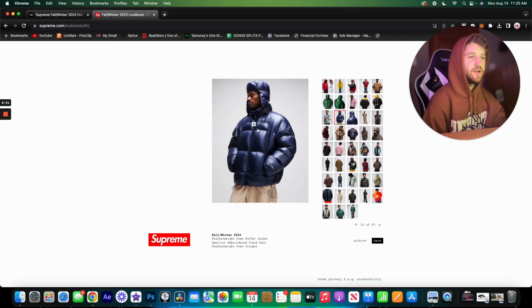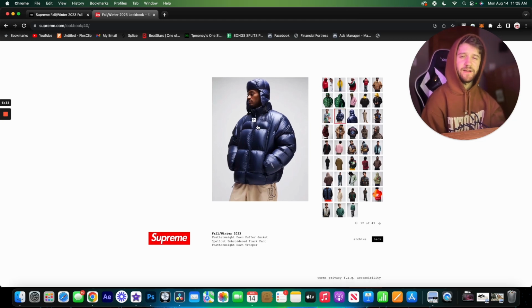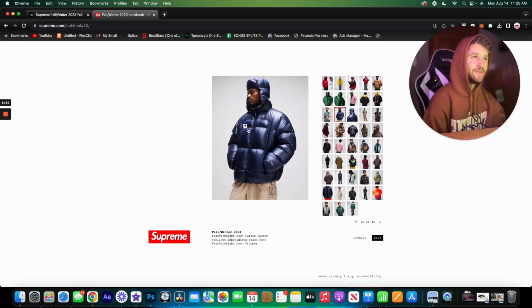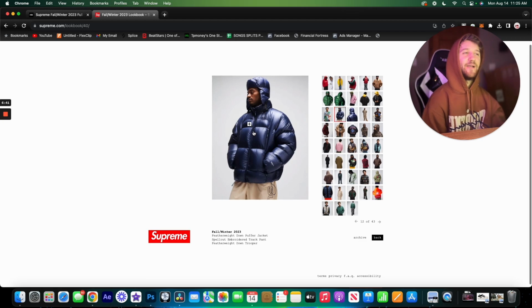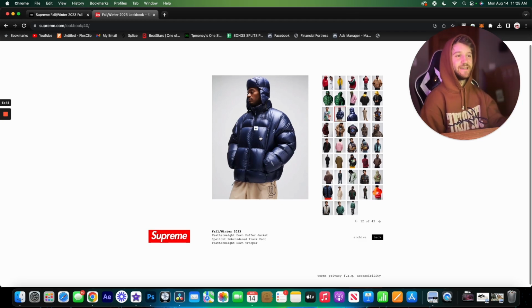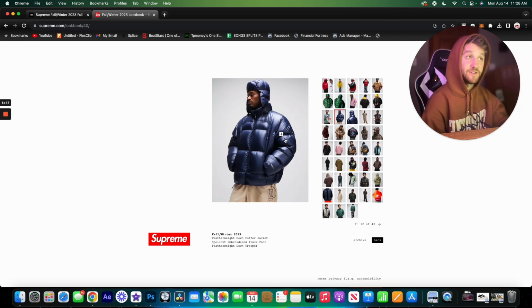Here we have another puffer jacket, the featherweight down puffer jacket, so probably a little bit lighter than the other puffers. I like this one. The little ab thing going on here is kind of funny, but I appreciate any type of puffer jacket that has a unique style to it, which I think this does. And I like the material choice. And then we also have the hat to match that is the same material, the featherweight down trooper. I think this overall looks really good together.